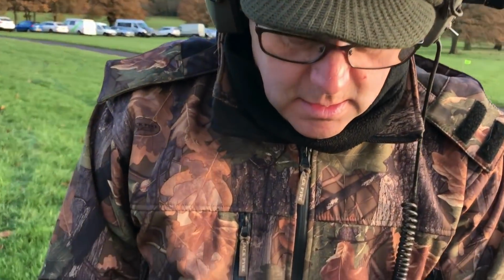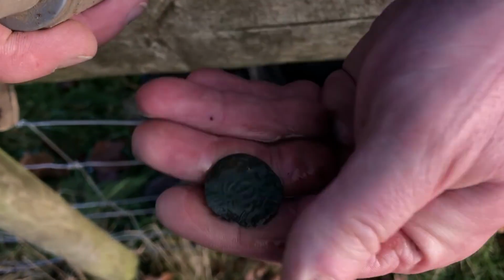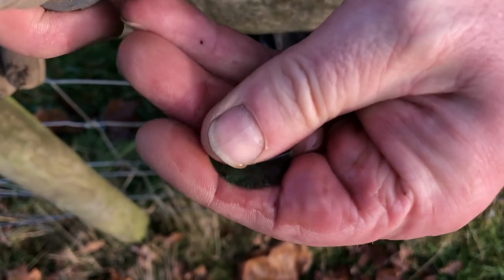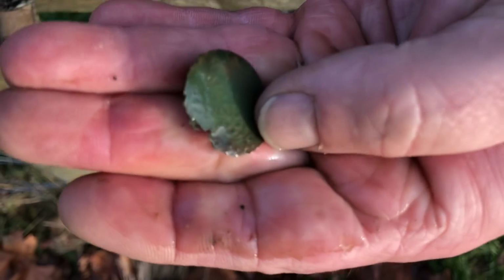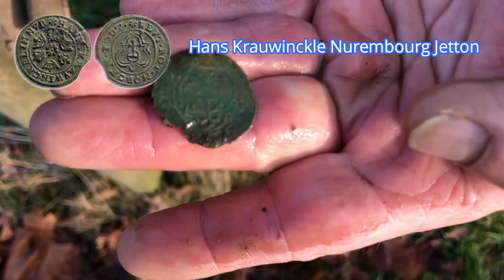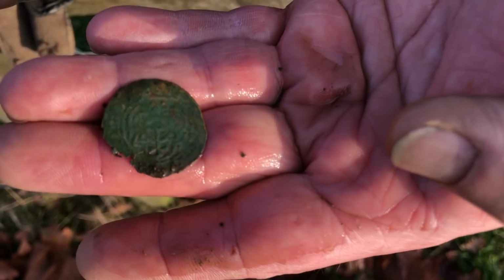Oh, there with Andy. Second signal of the day, looks like. Yeah, jetting. Dodgy signal with a CTX. Probably. Yeah, it is, isn't it? Getting on for 9-10 inches down. Yeah, it's jetting. That's a nice little find for us. It is, mate. Well done.